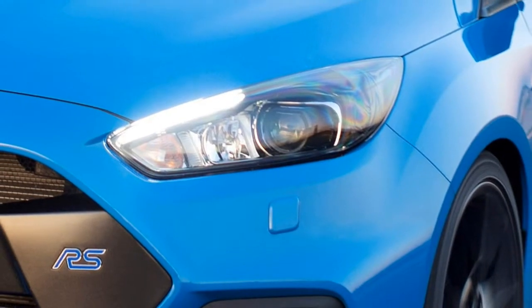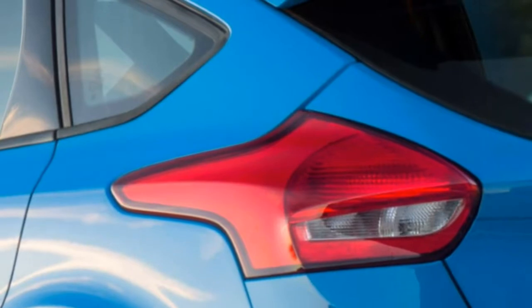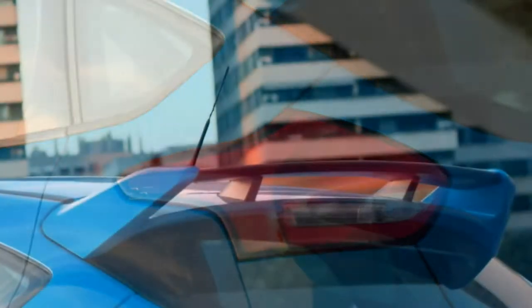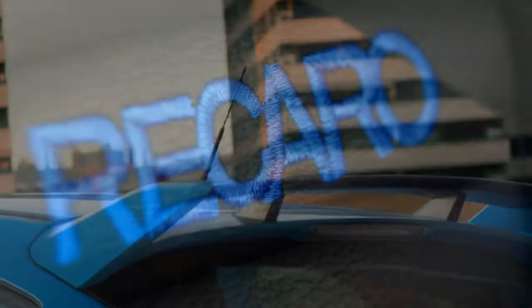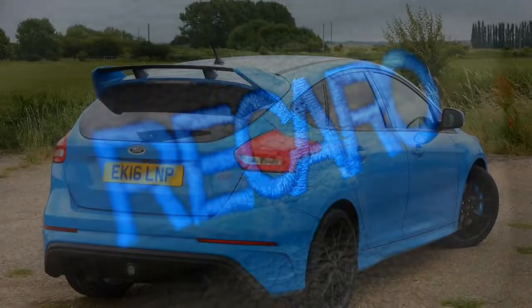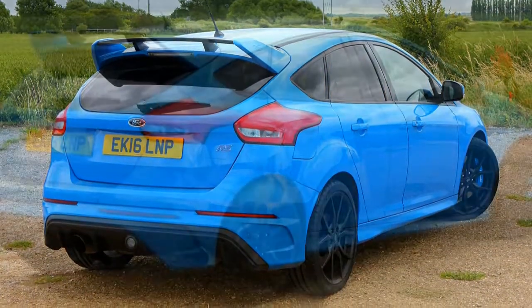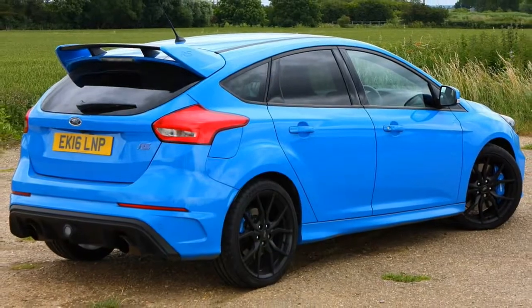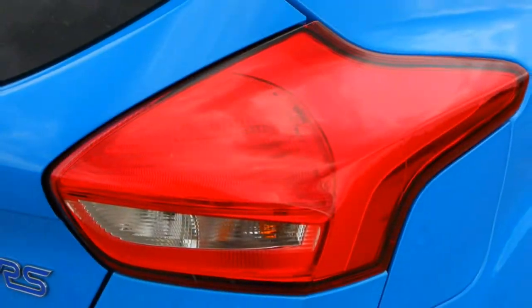A set of 19-inch lightweight alloy wheels are included, as well as special Michelin Pilot Super Sport tires developed for use with the RS. The front end sports Xenon and cornering headlights which turn on automatically if the car senses dusk is approaching, along with a quick clear windscreen with automatic wipers and heated washer jets, while there's a set of exhaust tailpipes on the rear.